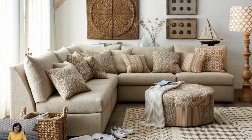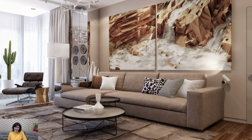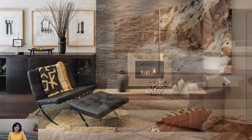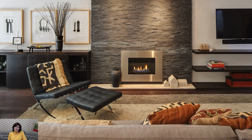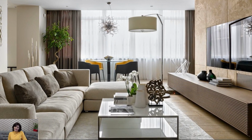In conclusion, simple living room decorating ideas focus on creating a space that is comfortable, functional, and visually appealing without being overly complicated or cluttered. By embracing minimalist principles, incorporating natural elements, and carefully selecting furniture and decor, you can create a serene and stylish living room that reflects your personal style and enhances your daily life.